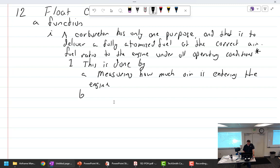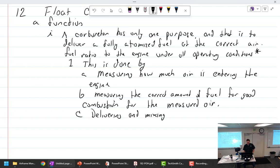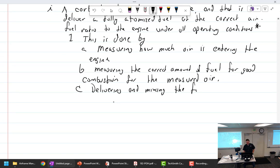B, measuring the correct amount of fuel for good combustion for the measured air. And C, delivering the mix of fuel and air into the air moving into the induction system. Delivering and mixing the fuel into the air moving in the induction system.